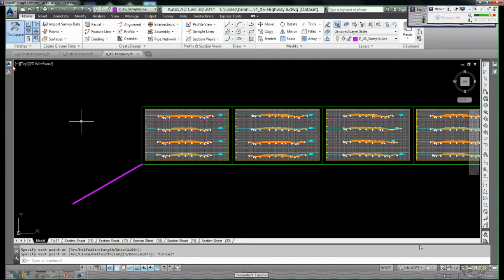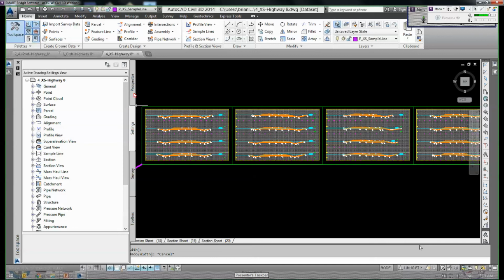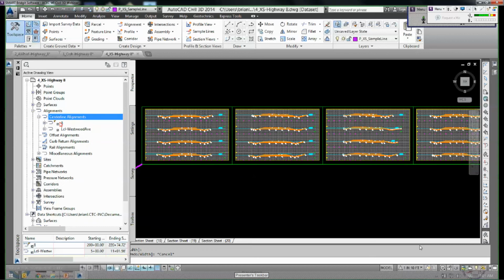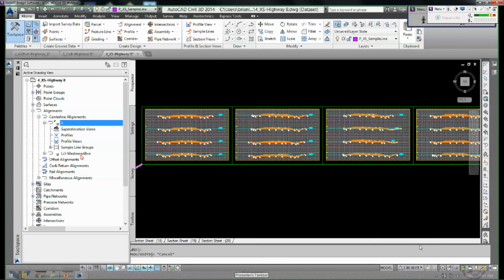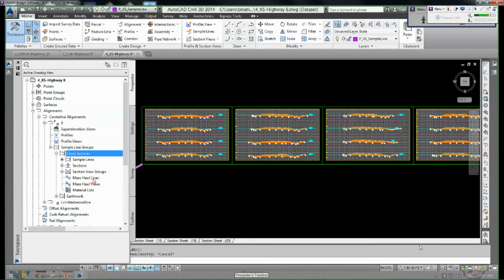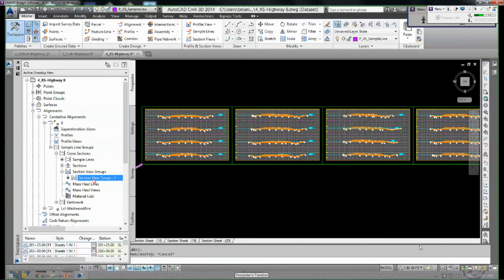Now when it comes to deleting these, we don't want to just pick them on the screen. We want to go into our prospector. We want to go into alignments. We want to dig way down. If you guys have ever tried to find your section view group in your alignments, you've got to go about 6-7 levels down. There's my sample lines, section view groups way down there. That's my whole group of sections. You always want to do this from here. You get problems with the sources that are added to your sample line group if you don't do it this way.